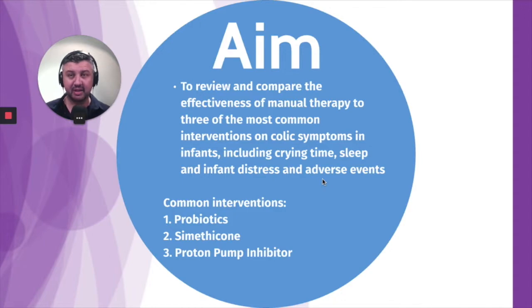Second of all, they looked at simethicone. So what is simethicone? Simethicone is a flocculant medication. What the heck does that mean? A flocculant medication is basically a medication that breaks down the surface tension of the fluid that has moved into the stomach. It breaks the surface tension of all the little bubbles that sit on top of the milk that has moved into baby's stomach. You break all of those little bubbles down, you get a big bubble. Theoretically, it's then easier to move that big bubble out, easier to burp it out, easier to fart it out, just easier to separate a lot of gas from the food.